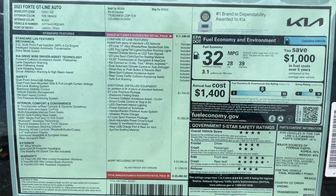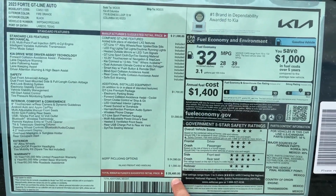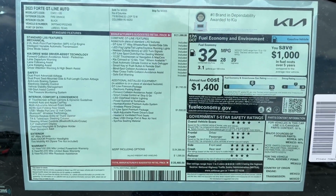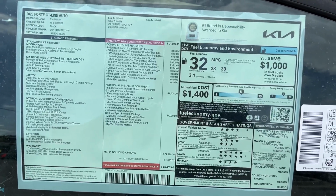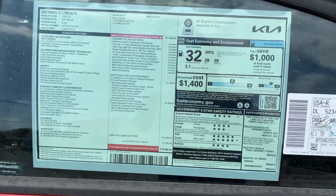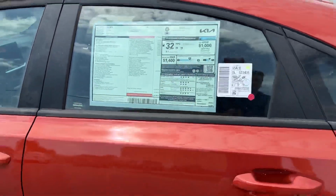Feel free to pause and read as we're checking this out here, but MSRP on this vehicle is $25,485, and this is a GT Line with the premium package as well as the sport premium package. So this one is actually pretty loaded up. Basically a GT model without the 1.6 liter turbo. So $25,485, and what we also include is all weather mats and the cargo tray for $400, which is what we do with every single new vehicle here, just so you know, being fully transparent.